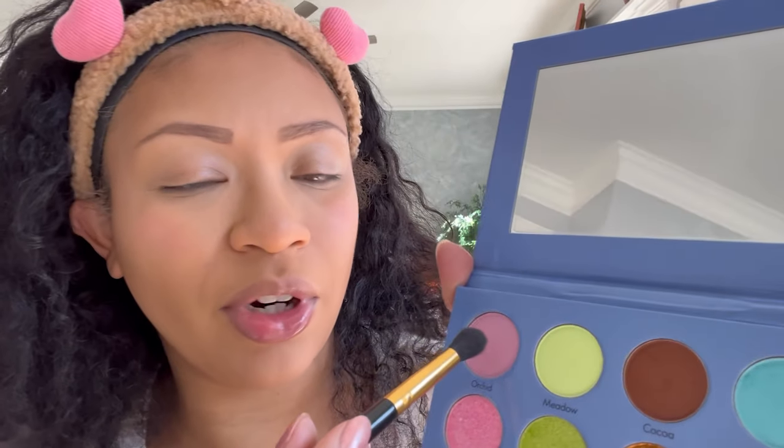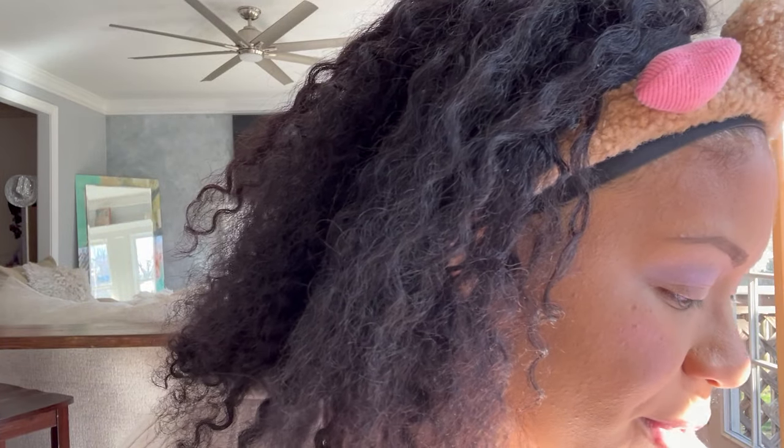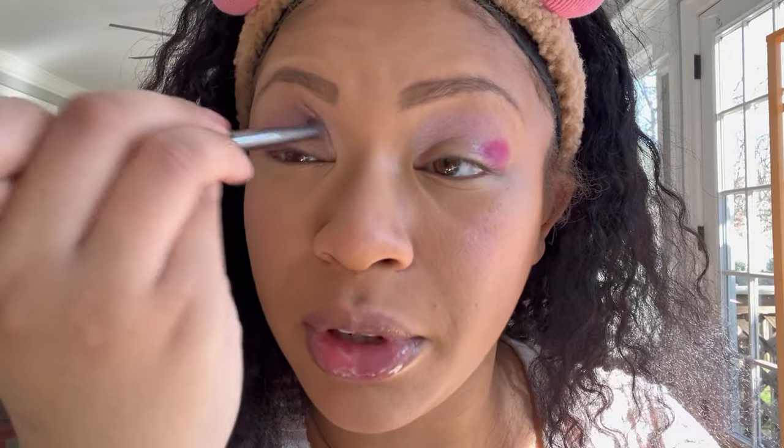I'm gonna use this orchid as my transition. Ooh, it picks up product very easily. Ooh, that has a little bit of a shimmer to it. Yeah, it's not as matte as I thought it was. It's got a little bit of shimmer in it as well. So I wanna deepen it up with this blue or with that pink. You know what, the blue might be a little bit dark, so I'm gonna deepen it up with spring. Tap, tap, tap, tap, tap. I'm actually gonna switch to a smaller brush to blend this one out so that it doesn't go everywhere.